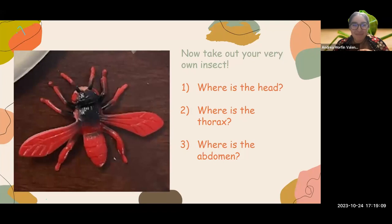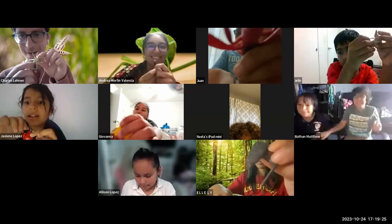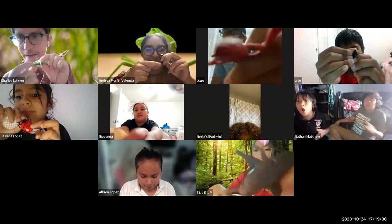The last part is, where is the abdomen? So we're going to look at our insect, and we're going to point where the abdomen is. It should be at the very... For me, the abdomen is the butt. Yep, so for the ladybug, too, it's just going to be the very end of it. It's going to be the abdomen.